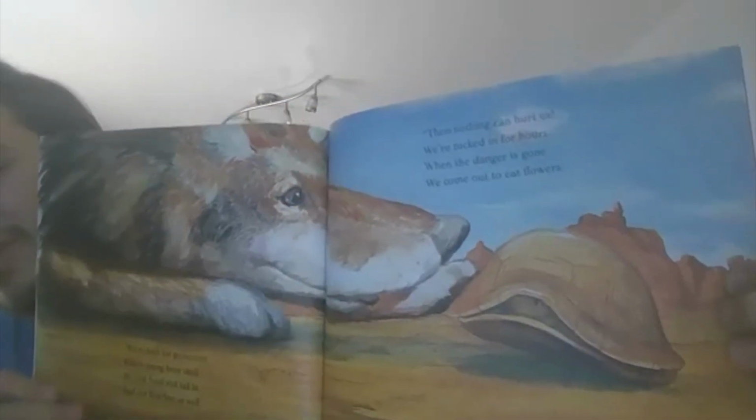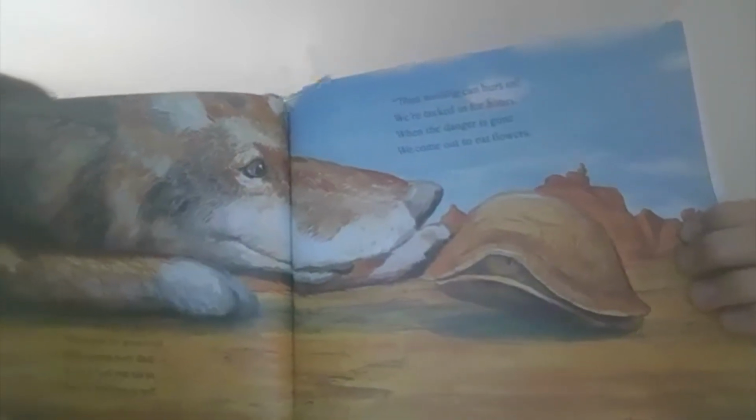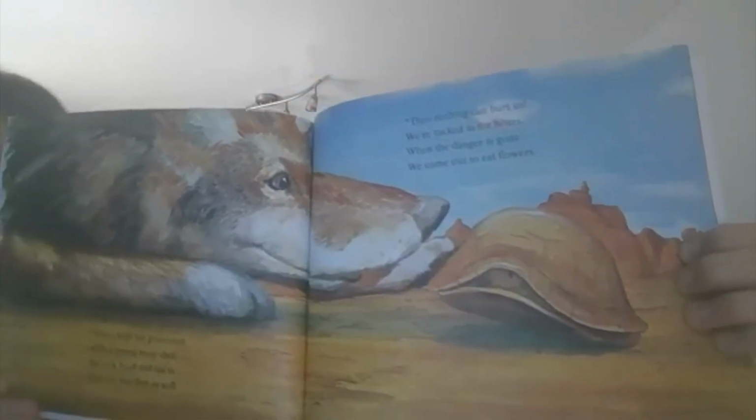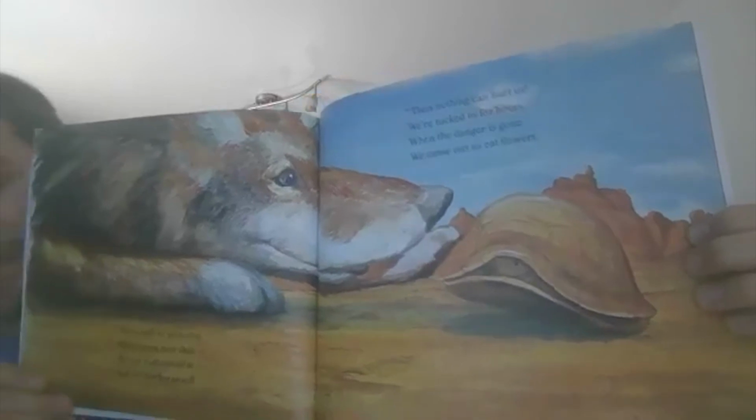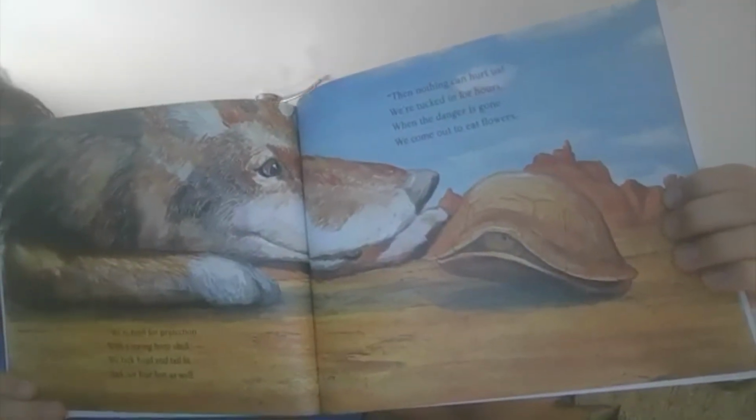So it looks like it's hiding from some sort of coyote, maybe a desert fox. And it has all 4 of its arms and legs inside and its head too, so he's safe. Nothing will hurt our friend there.